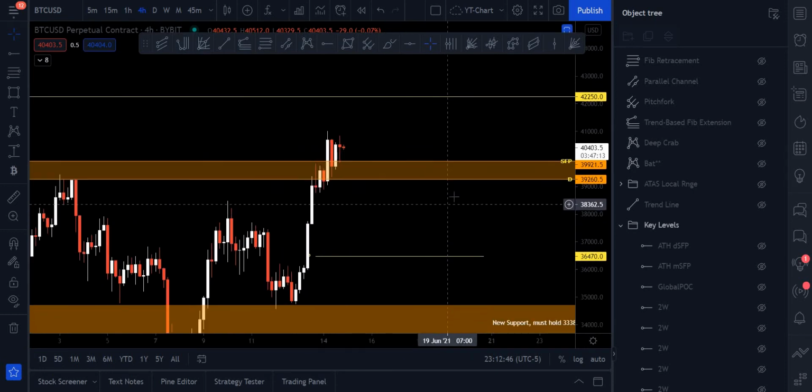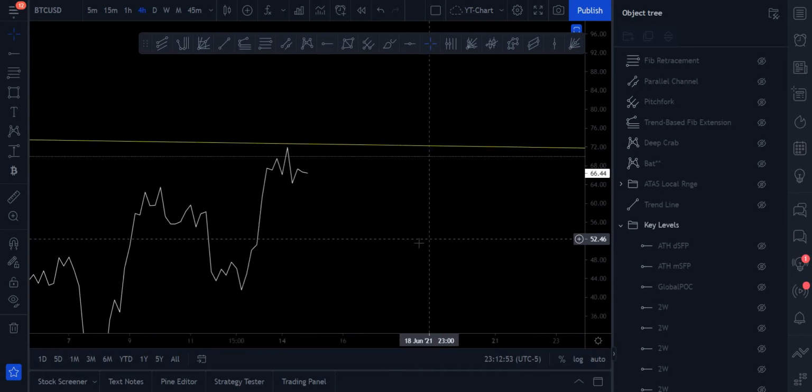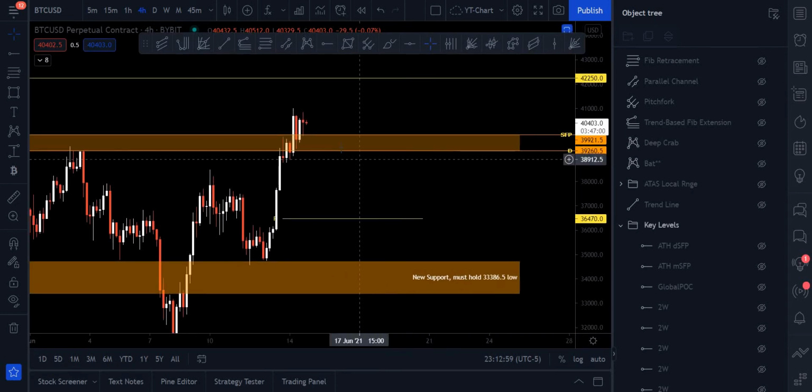Your oscillators are kind of cooked here. You can see that they're coming up into resistance, like long-term resistance here, like on the 4-hour, right? It's not a death sentence by any means. It's just one of those things to keep in mind. So this is immediate support.